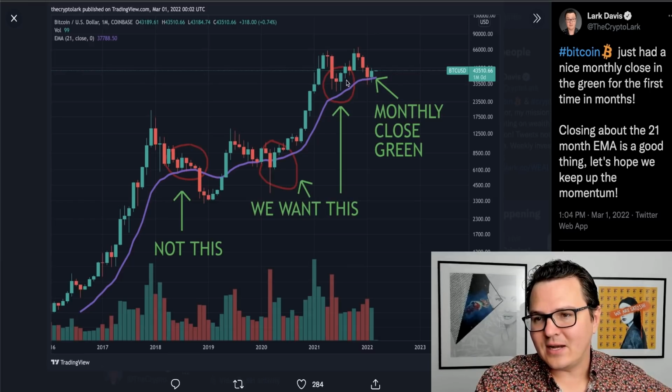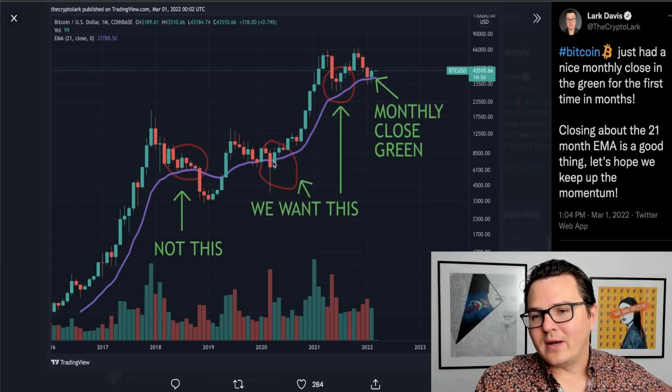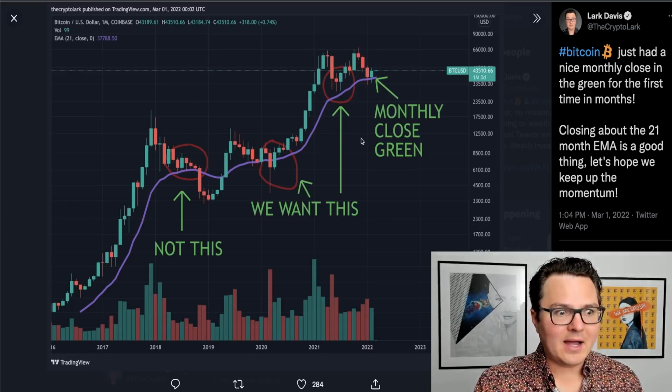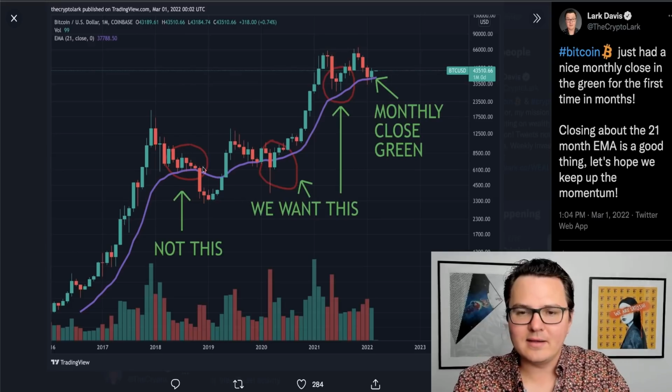Hopefully we're seeing a scenario like we saw here in 2020 around the COVID crash, or mid 2021, where we have red candles, red candles, red candles, a nice green reversal candle, and then of course we pump higher for some new highs in the market.